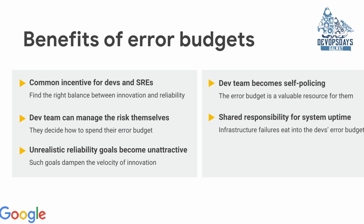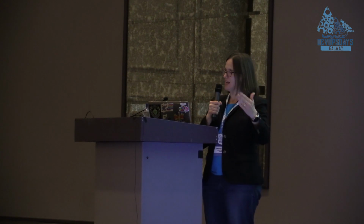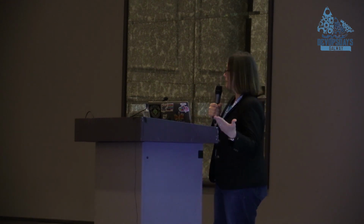Okay, so once again, what are some of the benefits of using this particular concept? Error budgets provide a common incentive for both devs and site reliability engineers. So it's about finding that balance between innovation and reliability. And again, you're agreeing this in advance, so you're taking some of the emotion out of the conversation. Error budgets allow dev teams to actually manage risk for themselves, so they can decide how they want to spend that error budget. Is it on launching new features? Is it experimenting? It also makes unrealistic reliability goals unattractive, because the higher you set that bar, the lower your error budget, and then you're really dampening the velocity of innovation that's possible.